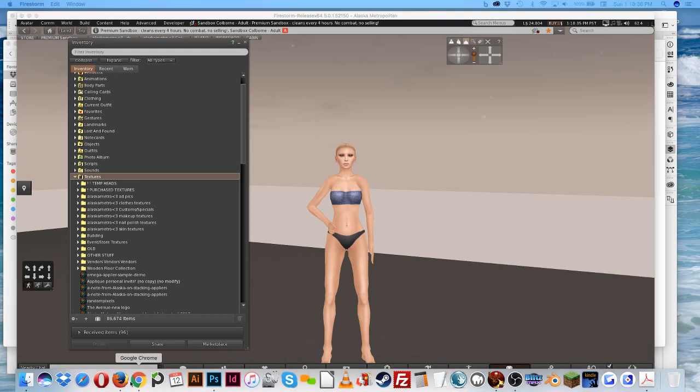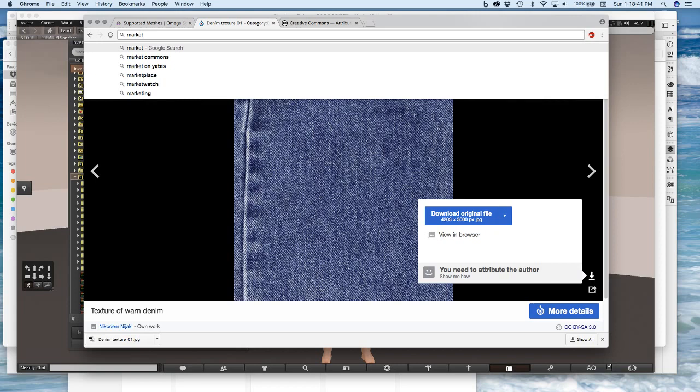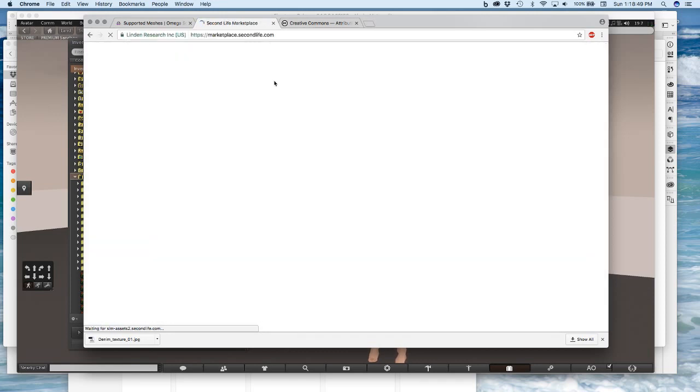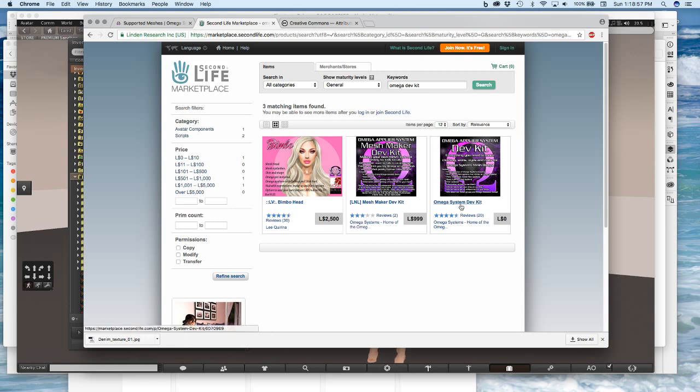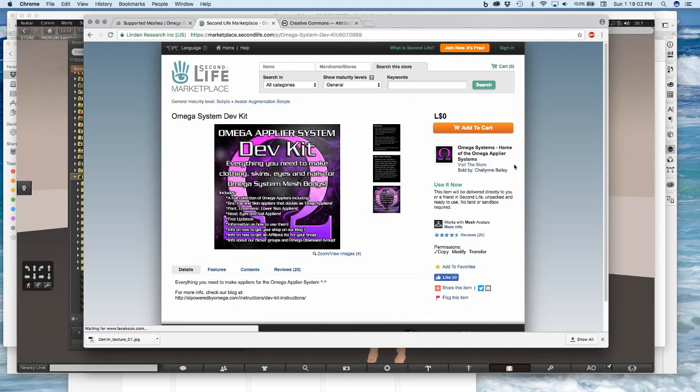I am going to go and get my dev kit. So I'm just going to go in the marketplace. I think Omega Dev Kit will find it. There we are, Omega System Dev Kit. Okay, so there's actually a few dev kits from Omega, including the kit for if you're a mesh creator. You don't want that. So it's 0 lindens.